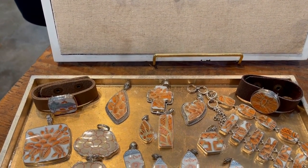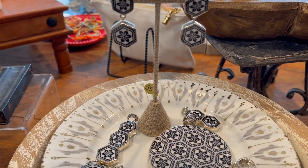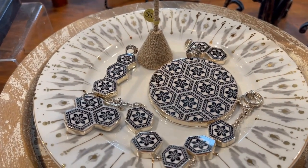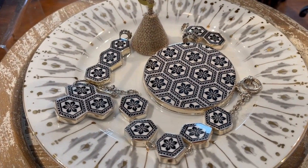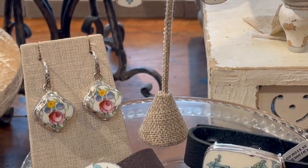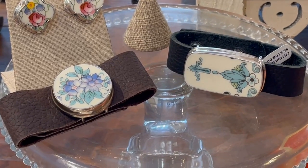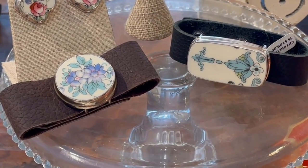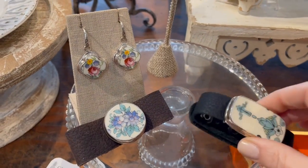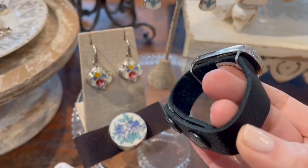And isn't that beautiful? And that bold collection with the black and white, if you're unsure of what to get someone, they can make that work with any color in their wardrobe. And I do enjoy the florals. These leather bracelets are interesting. I think that's a very creative look, and I'm especially drawn to that rectangular shape. That's unexpected. And I think you can probably switch these out too and add more.